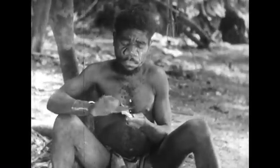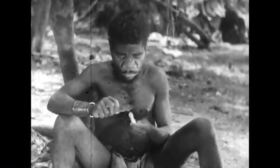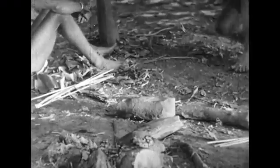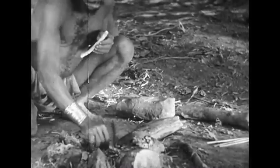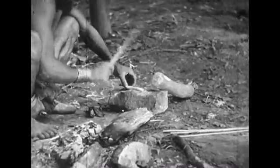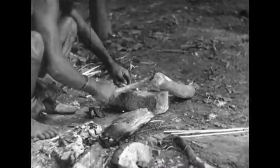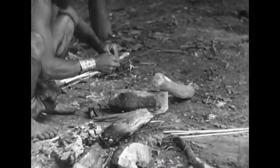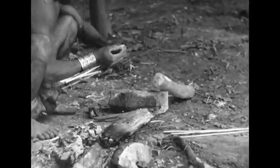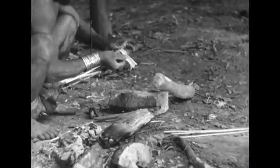The pygmies cover arrow points with a deadly poison made from the inner bark of the horota vine. After the outer bark is scraped off, the inner bark is heated in the ever-ready fire and is then removed and crushed. The poison in the juice of this bark is deadly, quickly causing nausea and then complete paralysis.